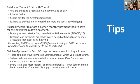So remember, we just said that $100,000 costs about $600 a month. Well, if you're saving $600 a month, it's going to take you over 12 years to get to that $100,000 level. And then what are prices going to be? Then what are rates going to look like, right? But it might be easier to pay that $600 a month payment.